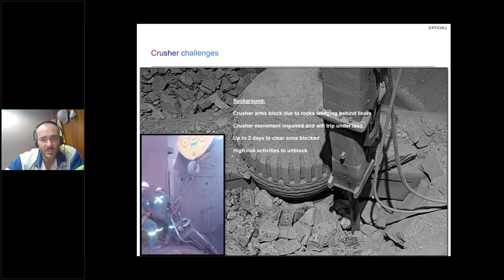So basically what I explained now, the rocks get wedged. That wedging impairs the movement of the crusher, so it trips under load. And it can really take up to 2 days to unblock a crusher. Just to show the scale of the crusher, it can take a rock bigger than 1 meter. You can literally throw a car in there. So we don't tip first onto a separate conveyor or anything like that. The big trucks, more than 300 tons per load, tip directly into the crusher.